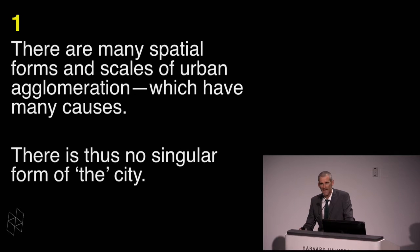So the first one is that instead of working with this universal notion of the city, I think it's more productive to differentiate and diversify the notion of agglomeration. There are many spatial forms of agglomeration. There are many political forms of agglomeration. And agglomeration occurs at many spatial scales.